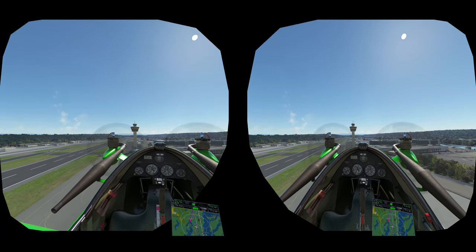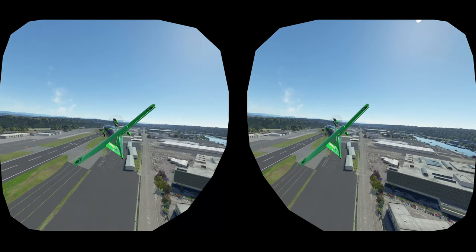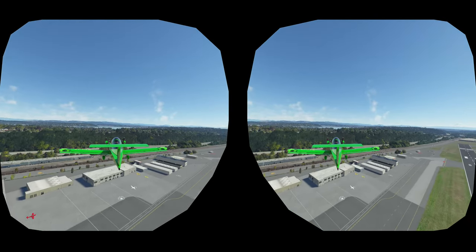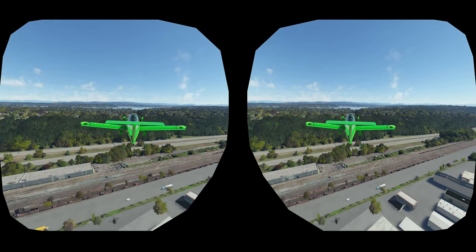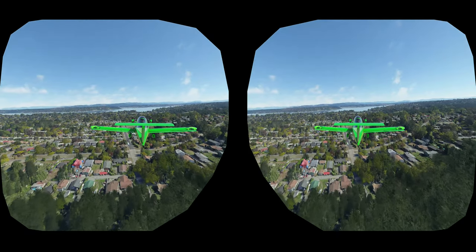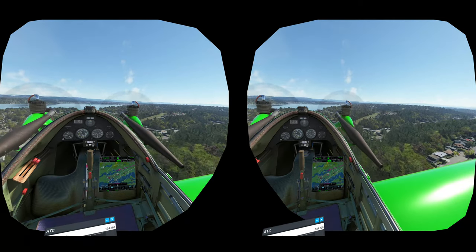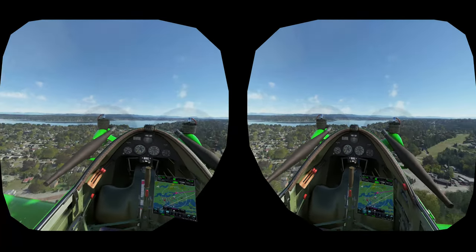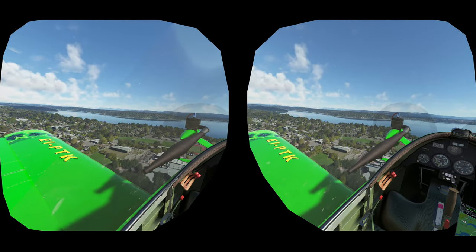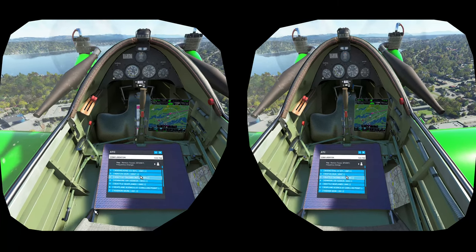Buzzing the tower. Nothing too crazy because this plane is not built for it. Let's head back to the airport where I left from, Renton. This has permission. I had Seattle, so I was correct with the landmark I saw.